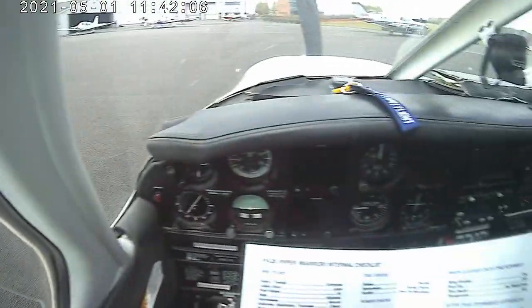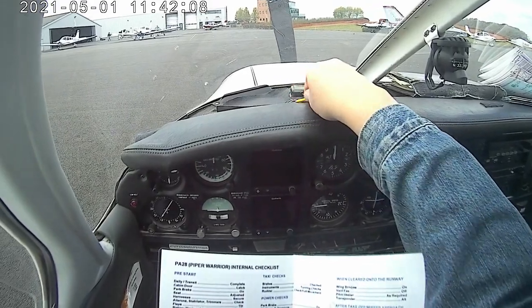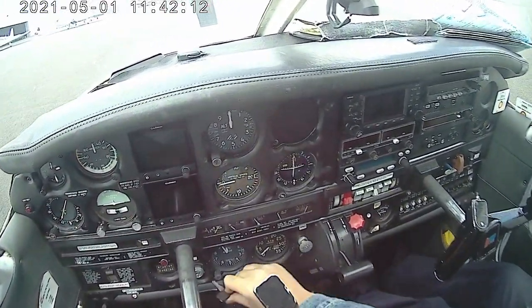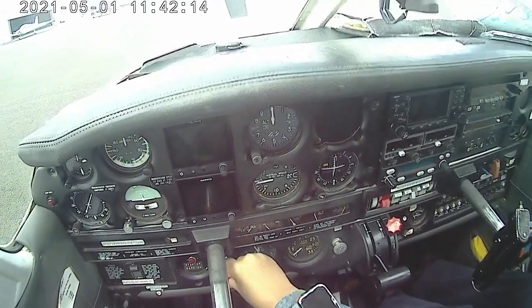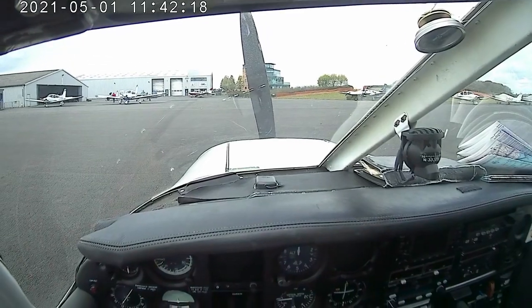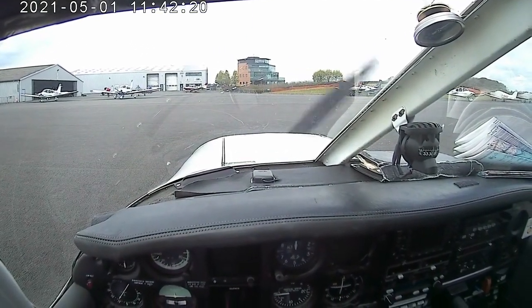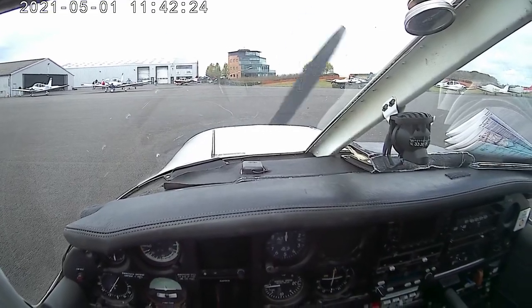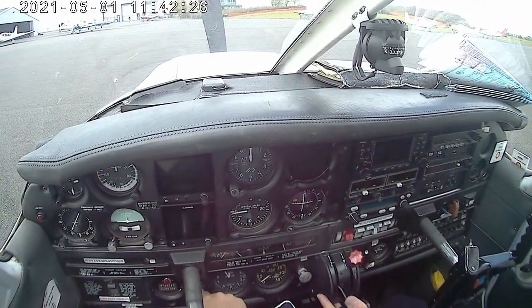Clear prop. Start. Okay, release. Come on again, yes.